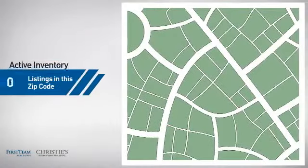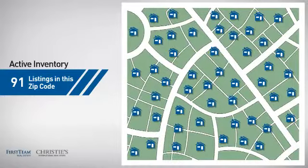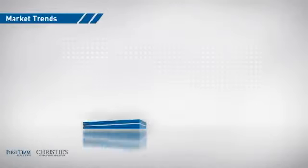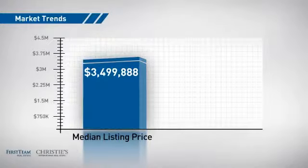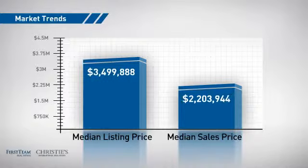Wondering how it stacks up against the competition? There are now just over 90 homes on the market within this zip code, with a median list price of just under $3.5 million and a median sale price of just over $2.2 million.